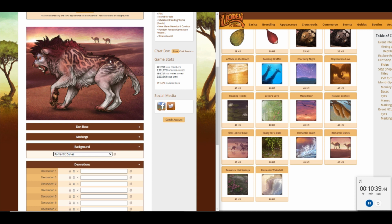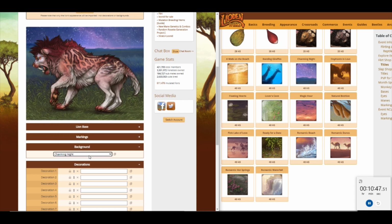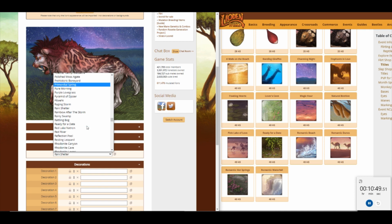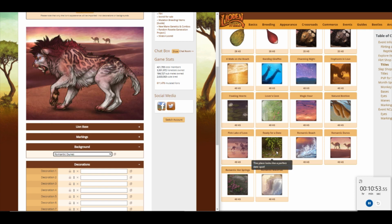Ooh, I like that. Does he blend in too much or maybe that kind of works? Let me check with Charming Knight real quick because I do like that one as well. But I use this one all the time too. You know what? Let's go with the romantic dunes. I like that one. That one's pretty. Okay, we're going to go with that.